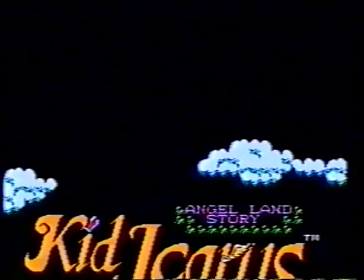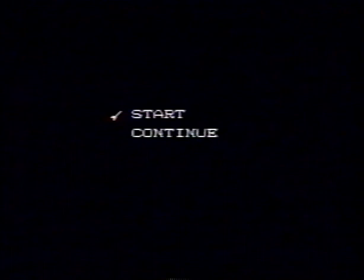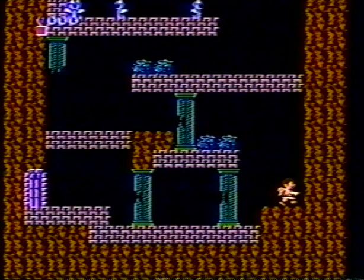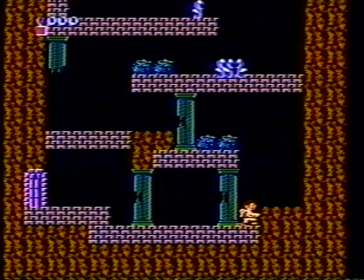This is the same game, but using the Advantage joystick with its turbo feature. You can see that Kid Icarus can no longer jump high enough to get onto the first ledge. Obviously, further gameplay is not possible.